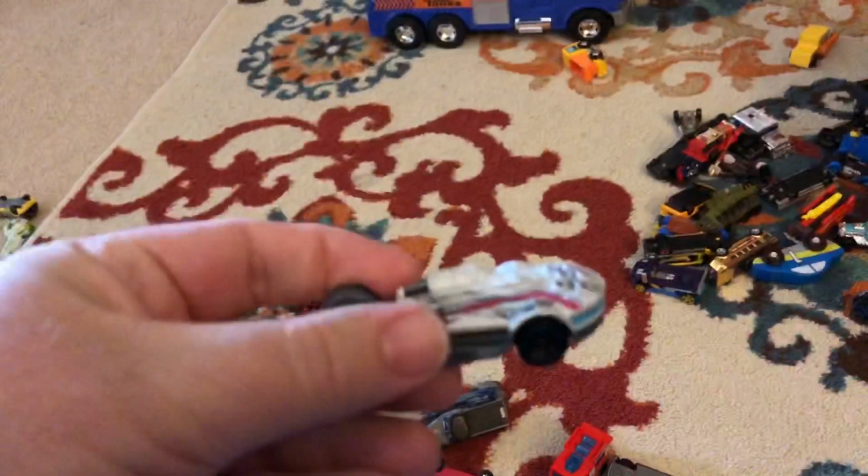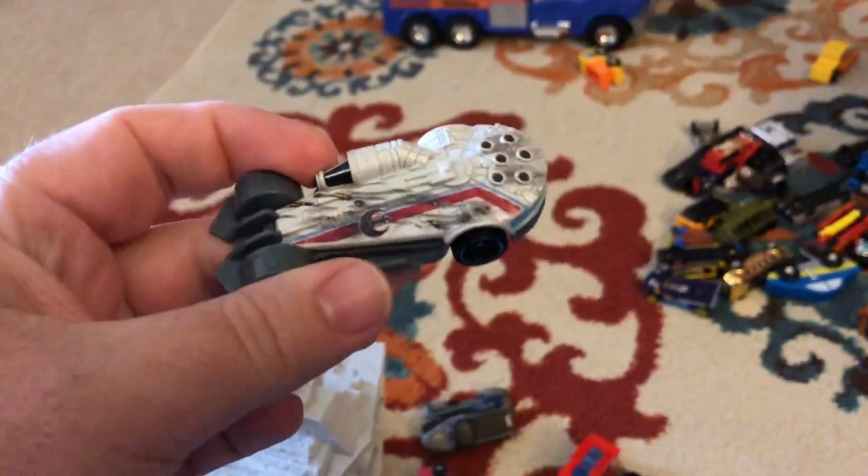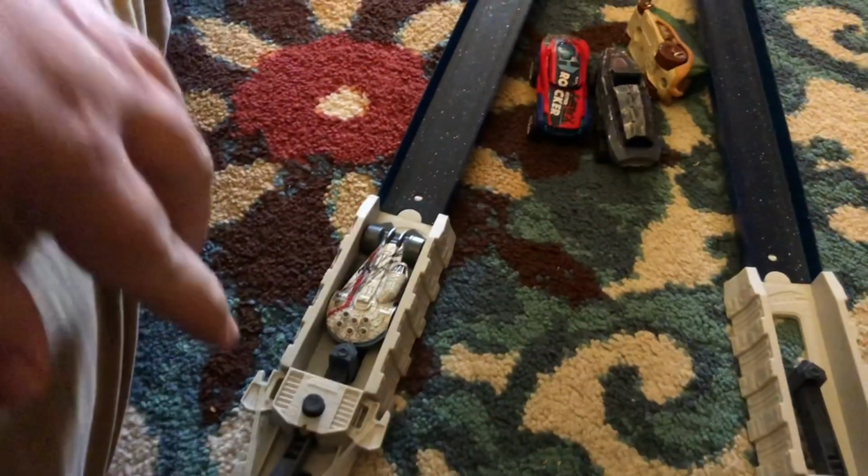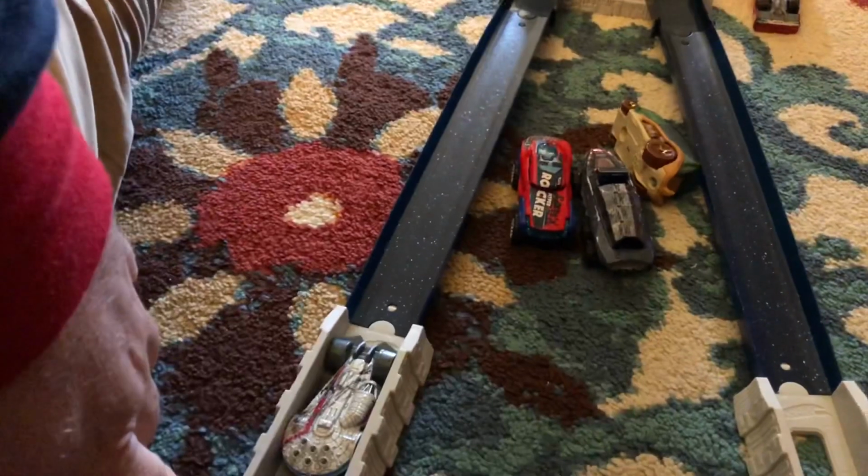So this is the car that came with it, this Millennium Falcon car. We tried this, we kept doing it. We'll go ahead and put it in and show you what happens when we do this. So here we have the Falcon car all loaded up. I'm gonna send it on its way.